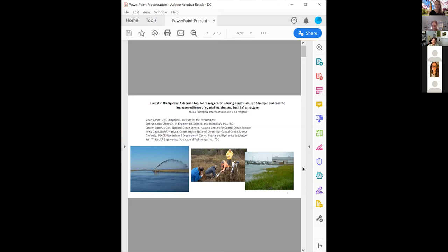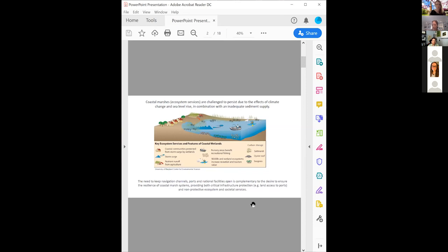Where did this all come from? So we all know coastal marshes are important. They're good, lots of ecosystem services. I will note that this cartoon was missing carbon storage, so I went ahead and tacked that on. It's probably not the most important or biggest ecosystem service that coastal marshes provide, but it certainly is important. So we derive these benefits from these coastal wetlands, and they are persistently going to be challenged now and even more so into the future in the face of rising seas and this idea of inadequate sediment supply. And we'll talk about why sediment supply is so important in a minute.